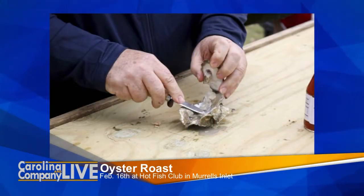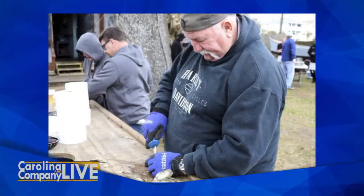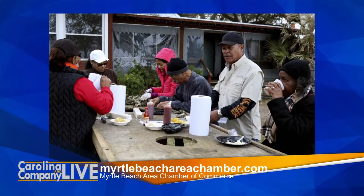The Paul Grimshaw Band will actually be there to do some live entertainment, so it's a beautiful scene right on the inlet. Absolutely. And all the oysters out there that you'll be able to eat. So it's going to be a big event. Fantastic. This all goes to a really great cause, Substitutes for Santa. What is that program for people who don't know?